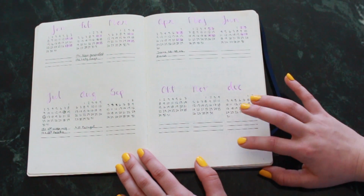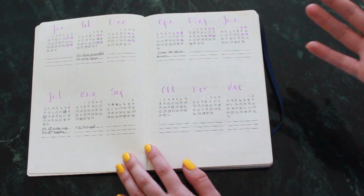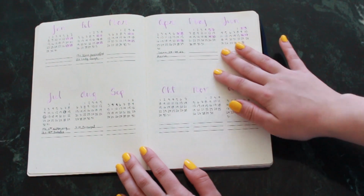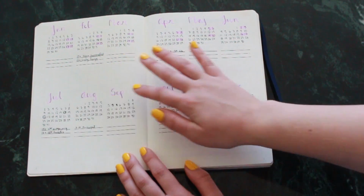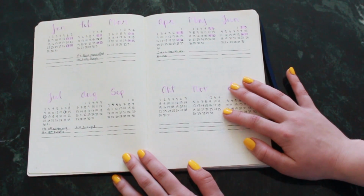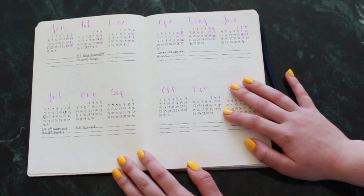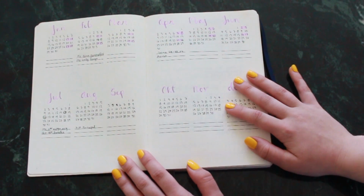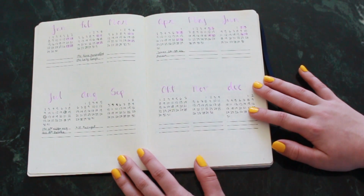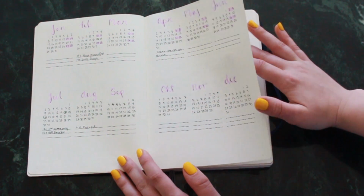I don't use my future log too often, but whenever something comes up in the months after the one we are currently in, I like to write it down in this future log. For example, I have in July that I will get my haircut and also that I will go and get a new passport. Then in August, it says that I'm going to Portugal, but I'm actually going to France. But this week it deferred to the 10th of August.